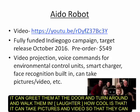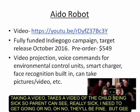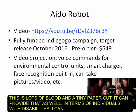How cool is that? It can take pictures and video. On the thing you can see that it's taking a video. Someone's child is sick in the home, and the parent's at work, and it takes a video of the child being sick, so the parent can see, oh, this kid's really sick, I need to get going, or no, just a little bit of Tylenol, and they'll be fine. Or, gee, they said there's lots of blood, and it's just a little tiny paper cut. So it can really provide that as well.